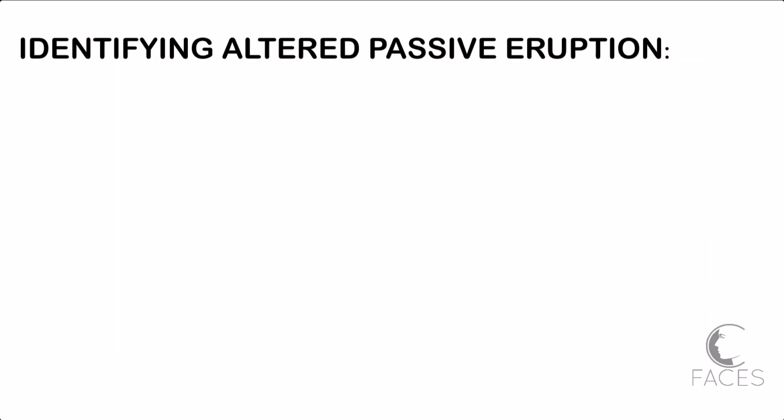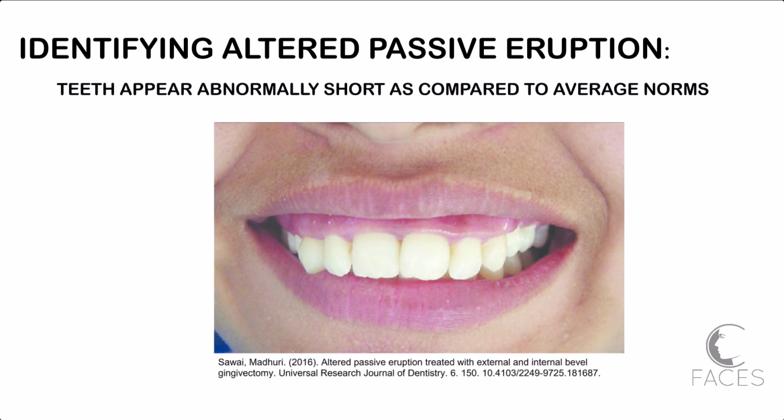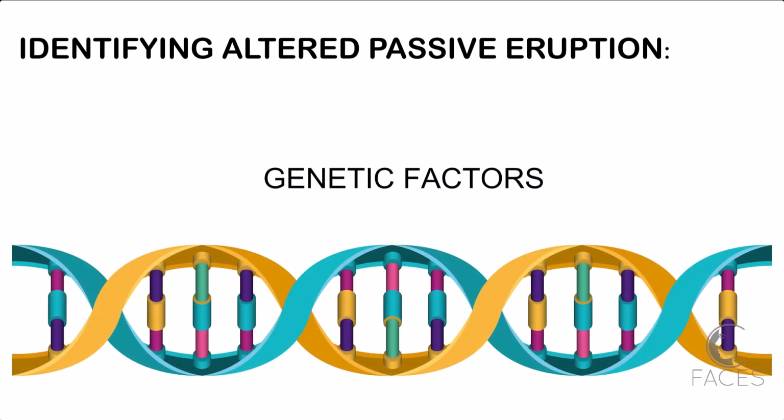Here's how you can identify APE. The teeth are going to appear abnormally short, and you can compare them to average lengths, which are about 10 to 11 millimeters for central incisors, 8 to 9.5 millimeters for laterals, and 9 to 11 millimeters for canines. And there's often a genetic link. 65% of patients with APE have a family member who also has this condition.